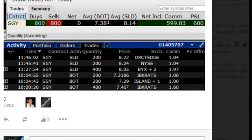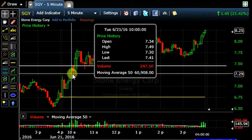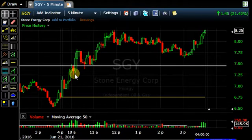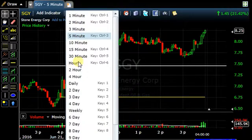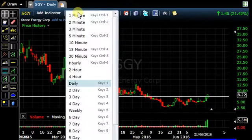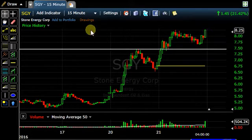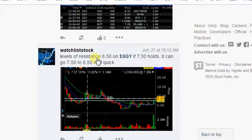I was going to risk 8 cents, making sure that 730 was going to hold. A few things happened. Right when I got in, we had a big push to 770, and it actually came back in to my average buy price. I was looking at the daily chart, which looked pretty good because I didn't really see a lot of resistance till 850. So I held on to the stock, and it did a bit of consolidation. I also tweeted that the resistance level is 850 on SGY. If 750 holds, it can go 750 to 850 real quick.